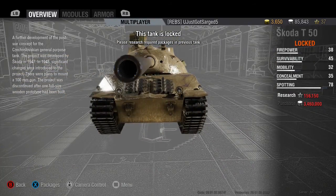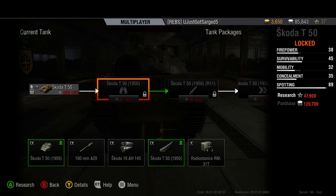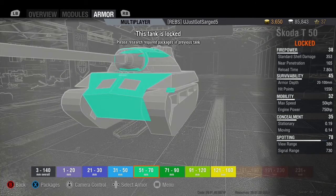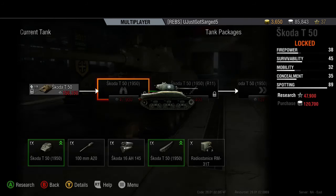But a 3-round autoloader. Let's take a look at the packages. We start off with a tier 9 gun. Upgrade the turret. Does it get any thicker? Can't really tell. But it has 120 at the front, 205mm of penetration, 8 rounds per minute, 240. Still not as much as that tier 700mm gun. That is insane. Insanity. 320mm average damage.